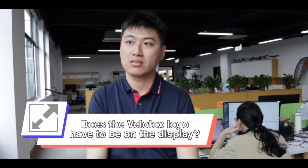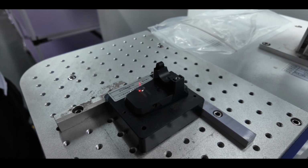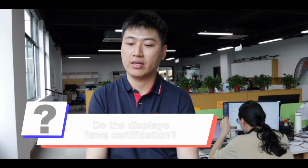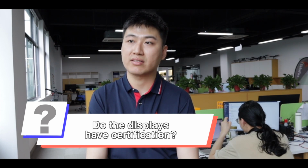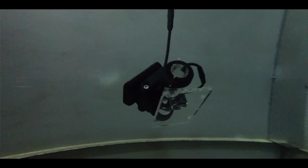And many of our customers, like bike brands, ask us to put their logos on the displays, and also the silk screen, even the silk screens on the housing. They have those requirements. We normally have our products at IPX6, but to the best of our ability we can do IPX7. That's for the waterproofness. Also our products comply with EN15194, which is the European standard for e-bikes.